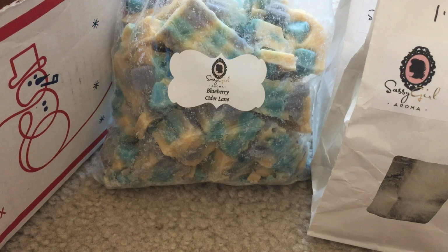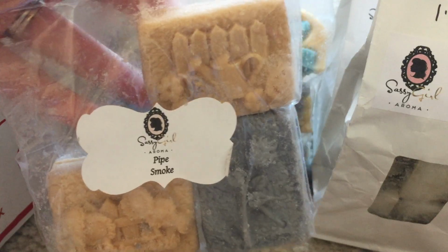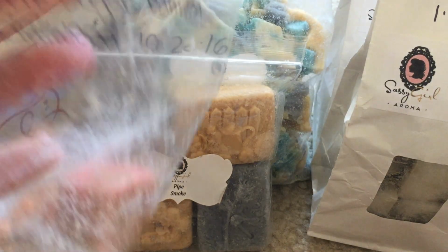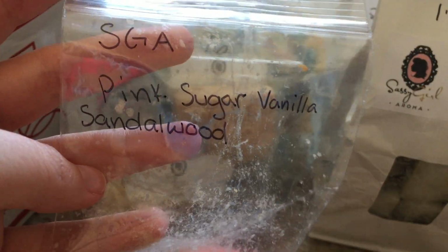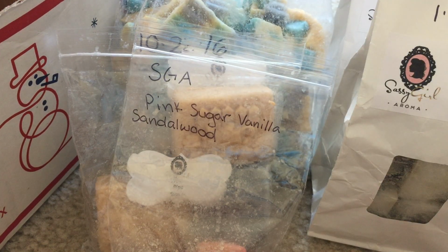I tried this again, this Pipe Smoke. I just cut these in half, tried it again, and got absolutely no throw, so that was just a bummer. Last night, melted some Pink Sugar Vanilla Sandalwood. Love this, had a really good throw. Didn't want to dump it this morning, but I could smell it when I walked by, and it wasn't as strong anymore, so I just dumped it.